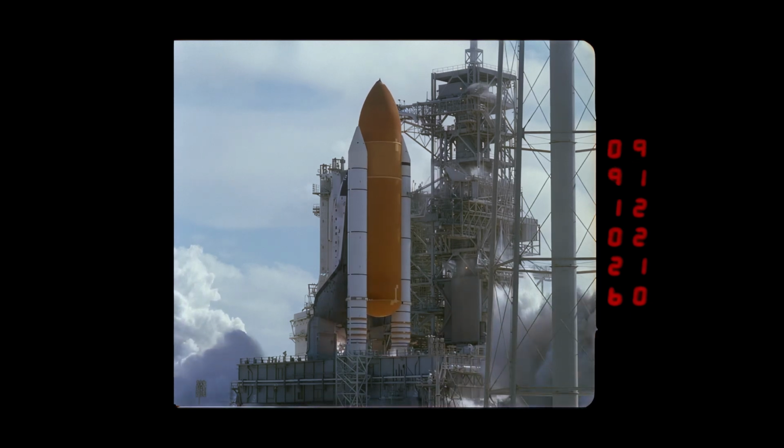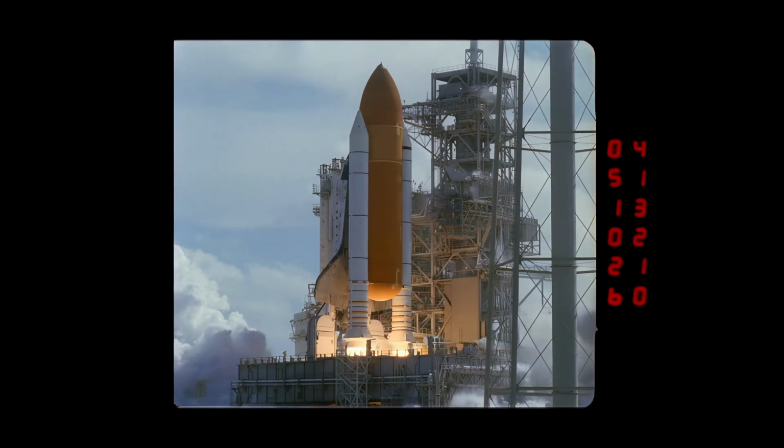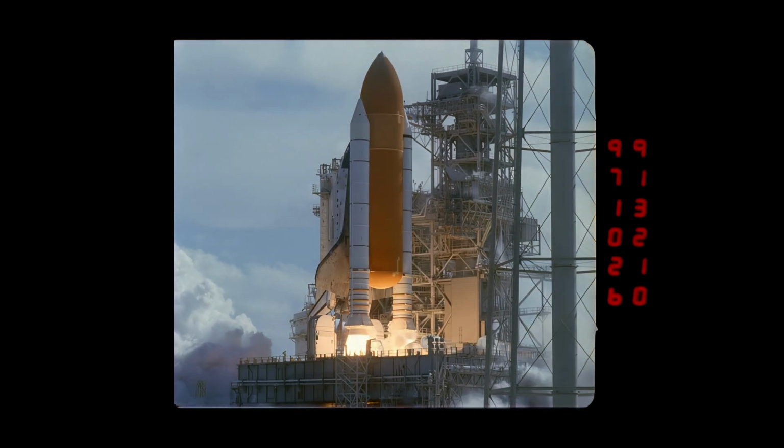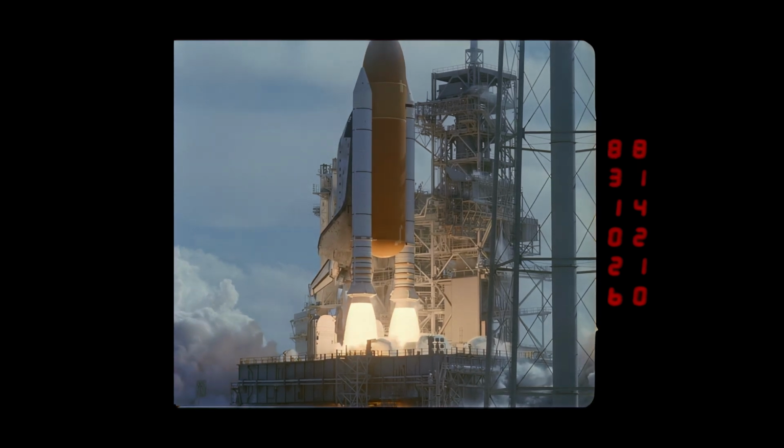Another shot here is, as I said, moving around counterclockwise. You see the SSMEs, or the boosters, are just firing, and there you see the gaseous hydrogen vent arm falling back, as we talked about earlier, the umbilical assembly.